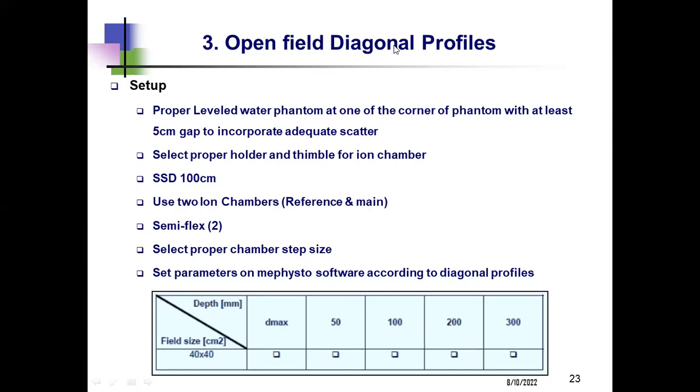Recheck is not needed if somebody is working with the phantom, because he or she has the experience of how to set the phantom. But if somebody is new, it's good to check the symmetry on both the smaller field size and the larger field size. It will give an idea whether your phantom and setup are proper, or you have to check again. Just as a cross-check, not mandatory.